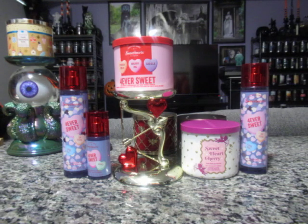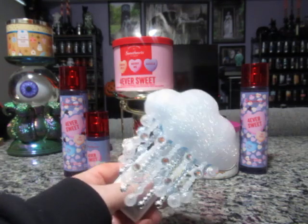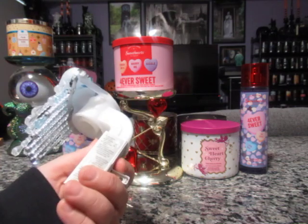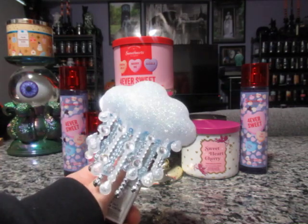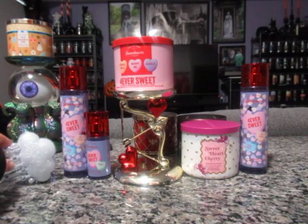I have a jellyfish, and I have quite a few for Halloween, and I have a couple now for Christmas. But yeah, I wanted to get one for the spring season. So I picked up the rain cloud. I thought this was really pretty, and it is scent controlled. So I picked up that one in store. I thought that was really pretty.